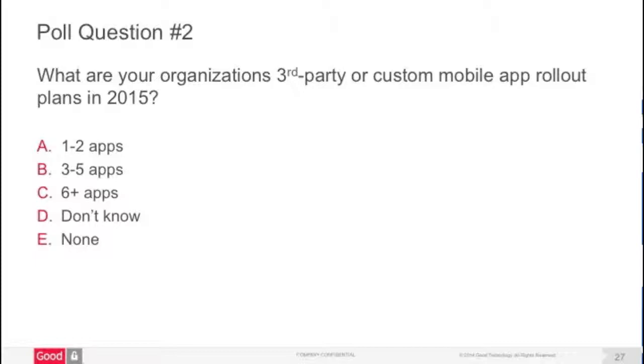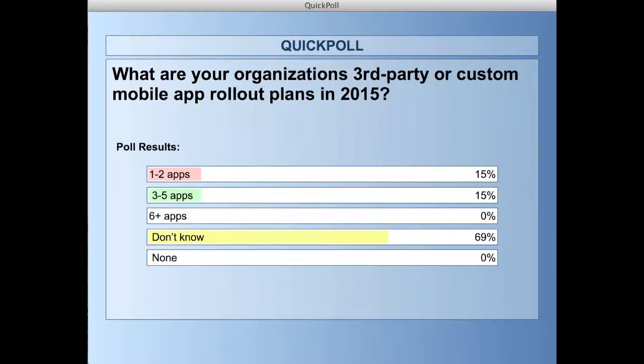Great. I expect we'll have a mix just like we did before. Why don't we see what the results are? Interesting. Just like you said, Brian, almost 70% don't know how many apps, and I typically find that's because apps reside in so many places inside an organization. Email resides with IT in your Exchange organization. Different apps, if you have Salesforce, could be part of IT, or part of your sales organization. It depends on how you decide to manage application services and application servers. So oftentimes, folks don't have clear visibility into all the projects that are going on.